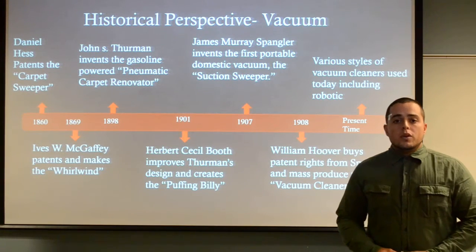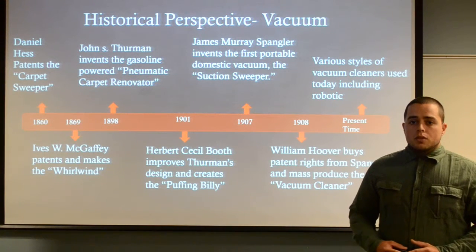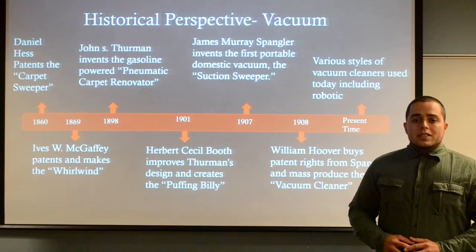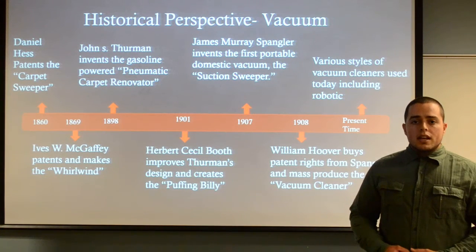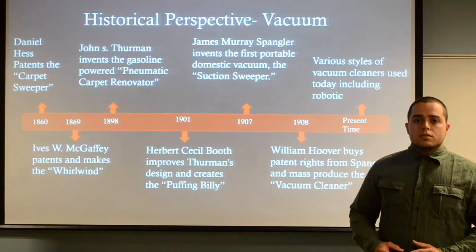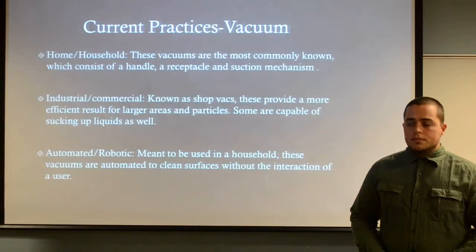And in 1908, William Hoover purchased the patent rights from James Murray Spangler, for the first portable vacuum cleaner, which was made out of scrap pieces from a department store where Spangler worked. This machine was, like I said, the first portable or maneuverable machine, and it basically mirrors, or is the backbone of, the vacuum cleaners we have today.